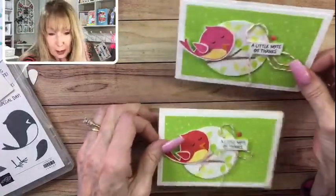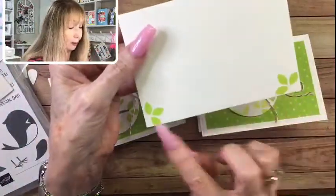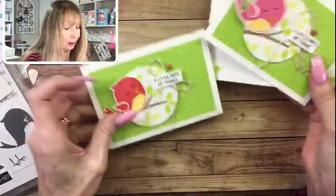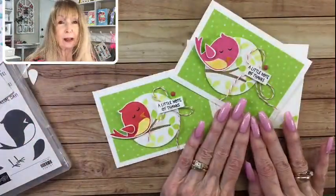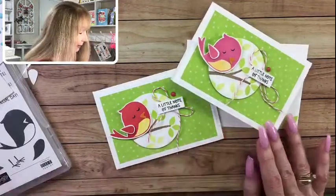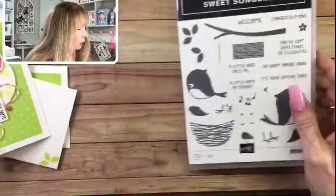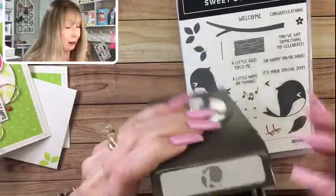It's absolutely precious, Kay. And what I did with the envelope, I'll just show you, is I put some of the leaves here and also on the inside. And I just think it's really a cute card. It's an adorable little note of thanks. Anybody would be thrilled to get such a cute little thank you. And again, it's called Sweet Songbirds, and it comes with the matching Songbird Builder Punch, available on May 3rd.